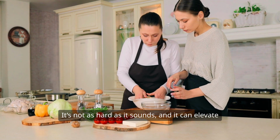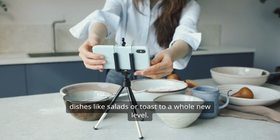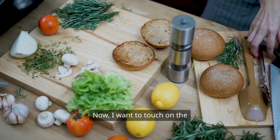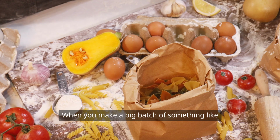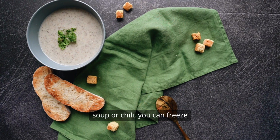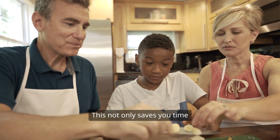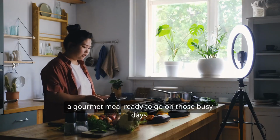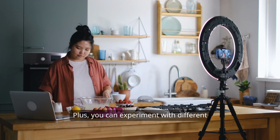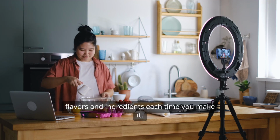It's not as hard as it sounds, and it can elevate dishes like salads or toast to a whole new level. Now, I want to touch on the idea of cooking in batches. When you make a big batch of something like soup or chili, you can freeze portions for later. This not only saves you time, but also ensures you have a gourmet meal ready to go on those busy days. Plus, you can experiment with different flavors and ingredients each time you make it.